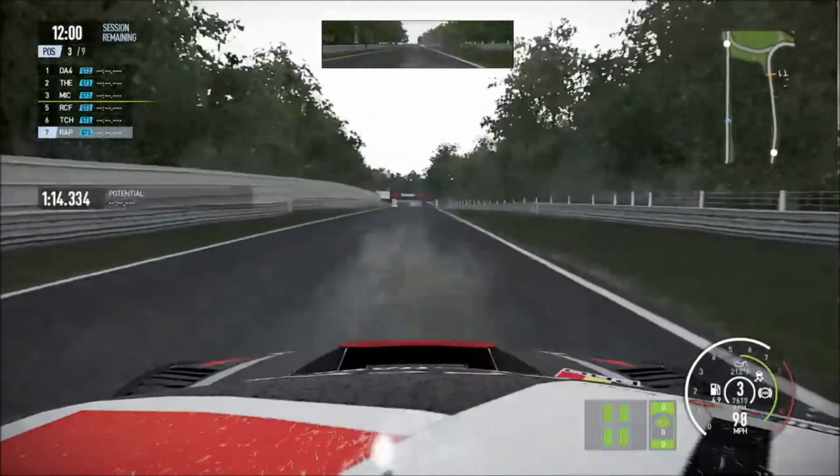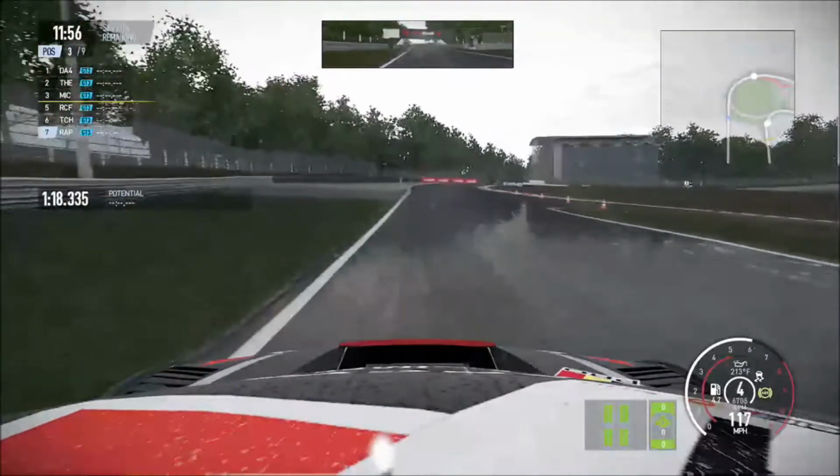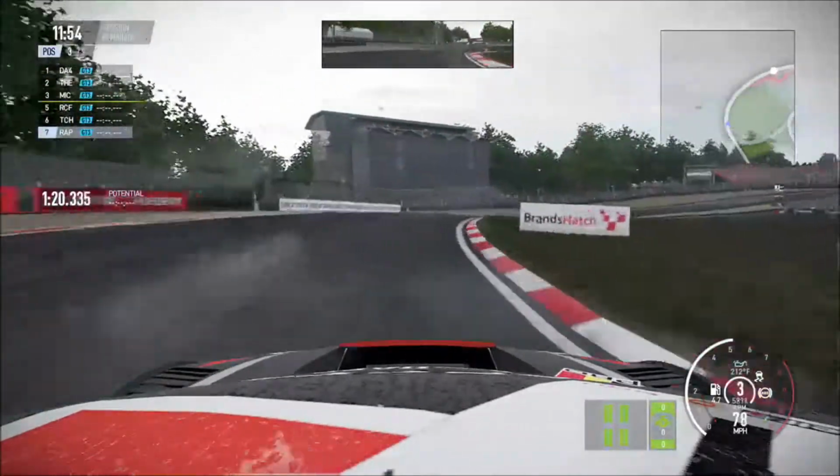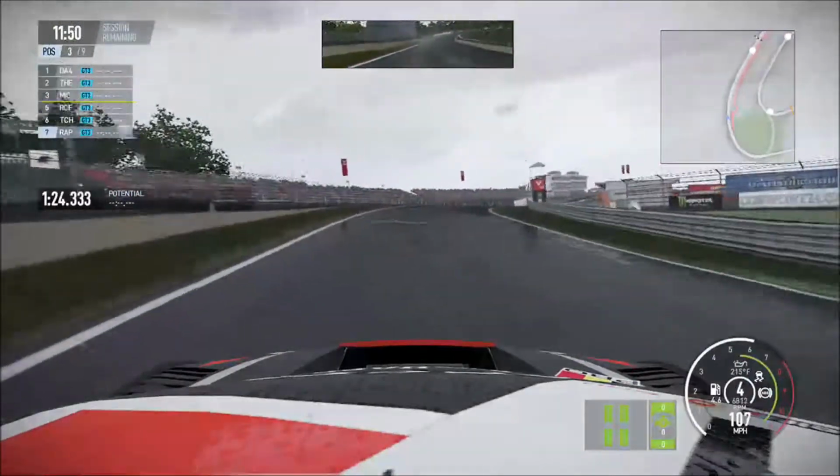So at least two tenths there lost as well. So that's a lot of time lost. Last corner now, down in third gear here, flicking it in, and again being patient with the throttle to get the car just gripping up. We're coming to the line now.